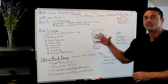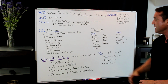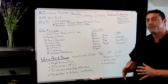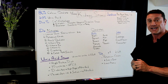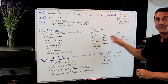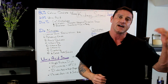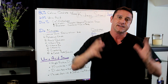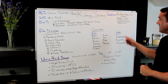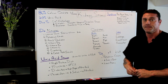So let's flip it over. So the oxalates. You want to increase this side and you want to decrease this side. Foods that are high in oxalates: beets, spinach, beans, potatoes, avocados, dates, Swiss chard, kiwi, figs, and peanuts. Those foods are all high in oxalates. So again, if you're taking too many oxalates and not enough citrates, the kidney stones are going to form. The foods that are lower in oxalates are your kale, cabbage, cauliflower, and cucumber.